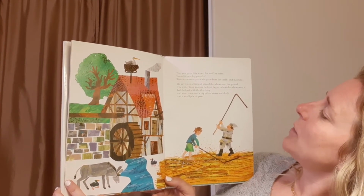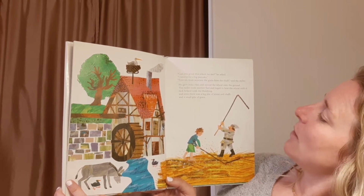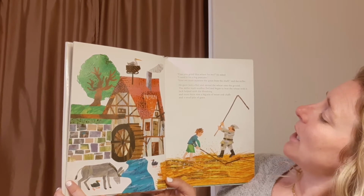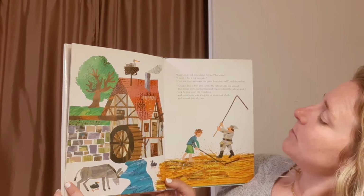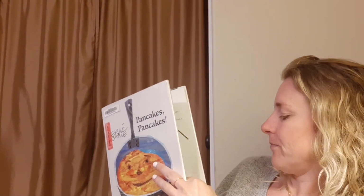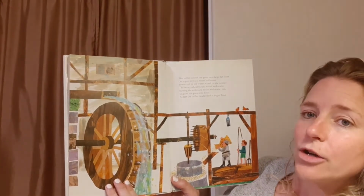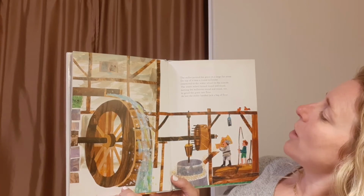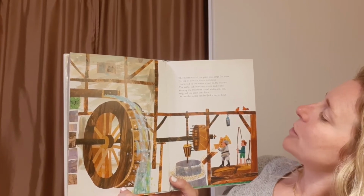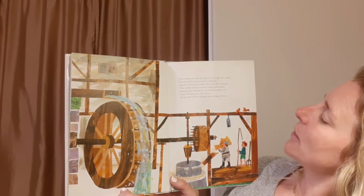"First we separate the grain from the chaff," said the miller. He gave Jack a flail and spread the wheat onto the ground. The miller took another flail and began to beat the wheat with it. Jack helped with the threshing, and soon there was a big pile of straw and chaff and a small pile of grain. The miller poured the grain onto a large, flat stone. On top of it was a round millstone connected to the water wheel on the outside. The water wheel turned round and round, turning the millstone round and round too, to grind the grain into flour.